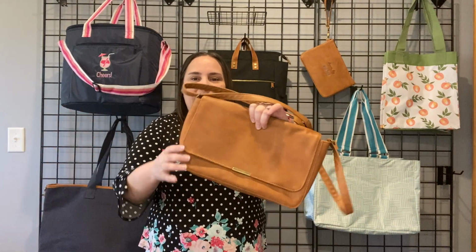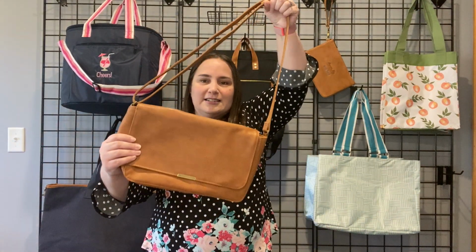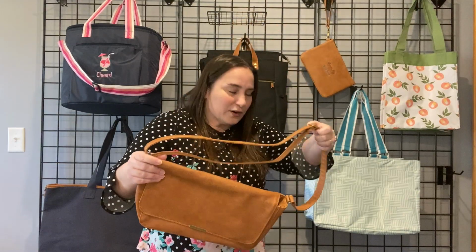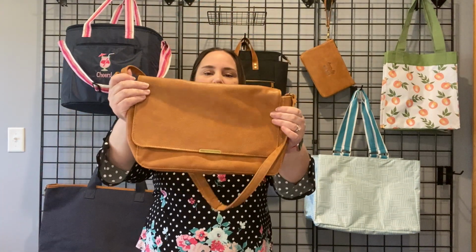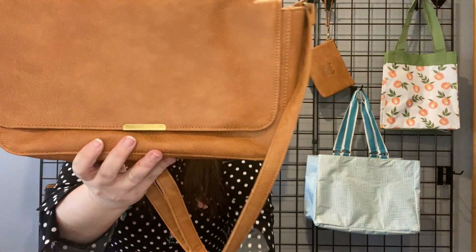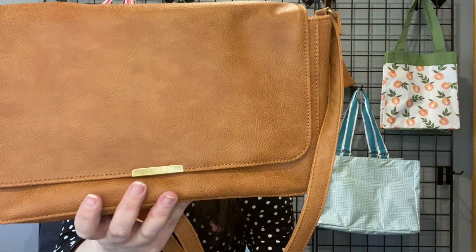And then if you need something a little bit bigger or you want something a little classier, then we've got this guy right here. This is the day by day crossbody. By the way, all of our crossbodies are completely adjustable with these guys here. And so this one is the distressed caramel, and this is our faux leather.